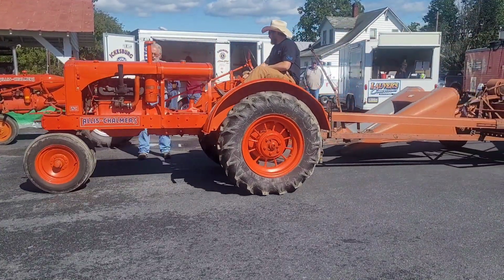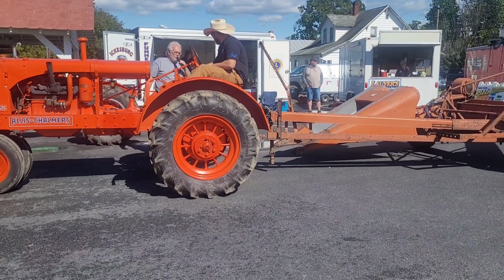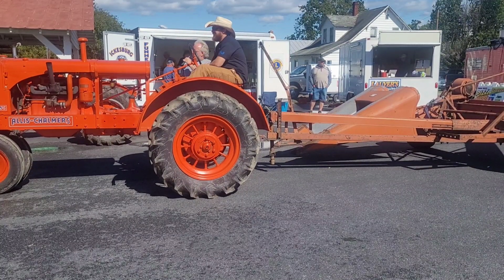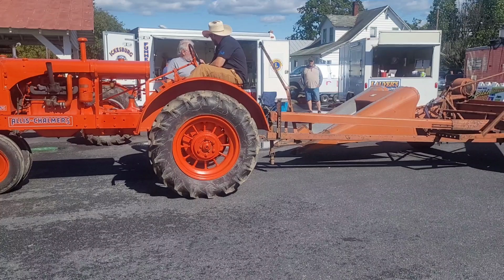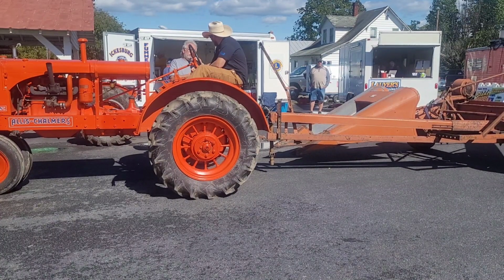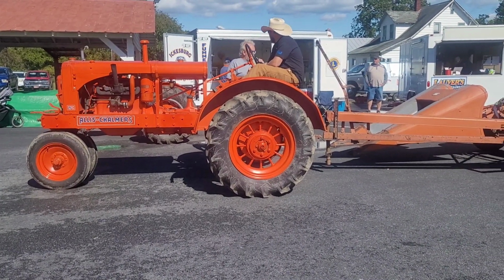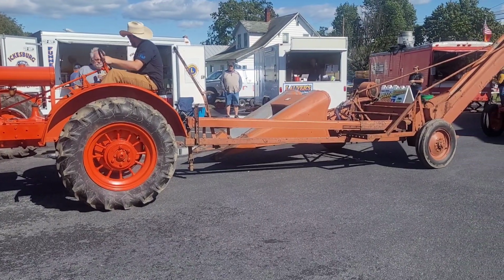Next we have Mark Strock on a 1936 Alice Chalmers WC. Mark has all the goodies up in the chicken house, if you get the chance to go up and check that out. This is also Mark's corn picker back here. This is a model 33, correct? Okay, model 33 single row picker. Thank you, Mark. Appreciate you being here with us this weekend.